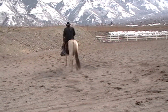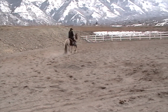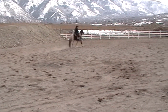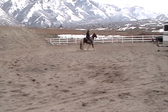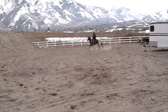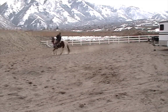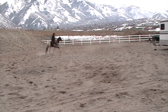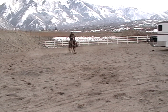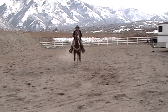Now as I take him out into the arena, I'm going to demonstrate a few of the things that I've been teaching him. Now you have to understand that he has had very little training up to this point, and he's 7 years old. And so what you see him doing now are responses to leg cues for turning. I used my calf to push the horse in the direction I wanted to turn.